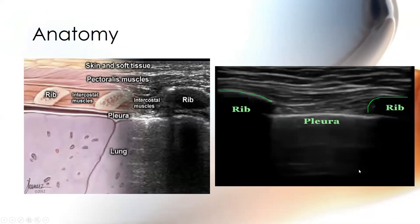This image should be seared into your mind. We should do more questions, audience. Maybe folks in the chat can put, what probe was used to acquire this image? That's straight across. Let's see if anybody's brave. Linear, very good. Linear, because it's straight across. You only see one intercostal space here, right? You've got a rib here, and you're just seeing what's happening between those two ribs.